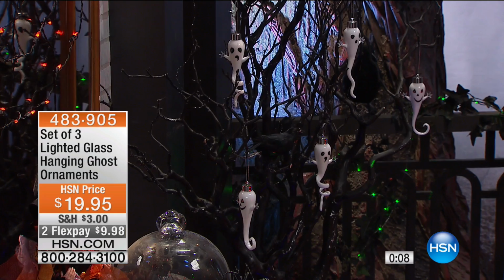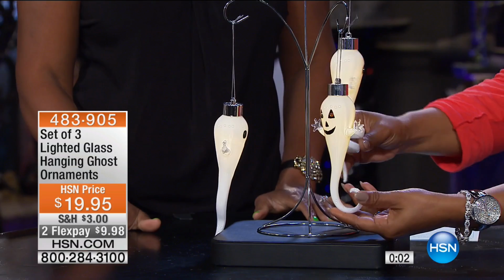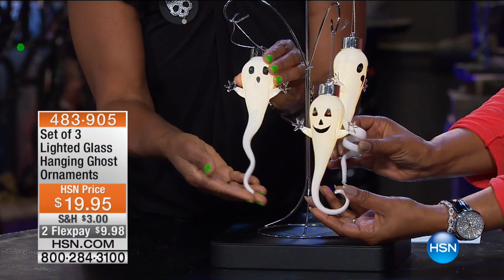My favorite thing about these are the tails. No two are alike, because they're all different. They're adorable.